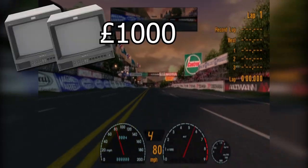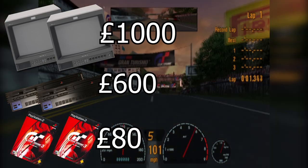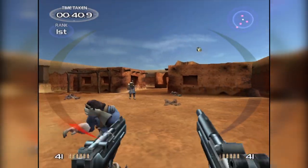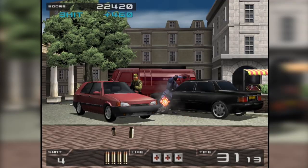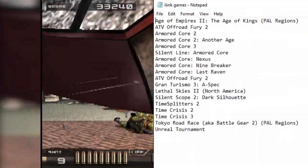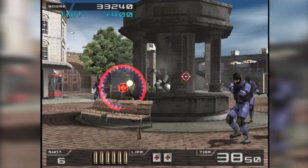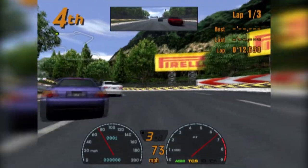So with just two TVs, two PlayStation 2s and two copies of the same game, you had yourself a system link up. Then you could go play TimeSplitters 2, Gran Turismo 3, Armored Core 2 and Time Crisis 2, as well as a few other titles. Needless to say, it wasn't widely embraced, apart from in one PlayStation community, that being the Gran Turismo fandom.